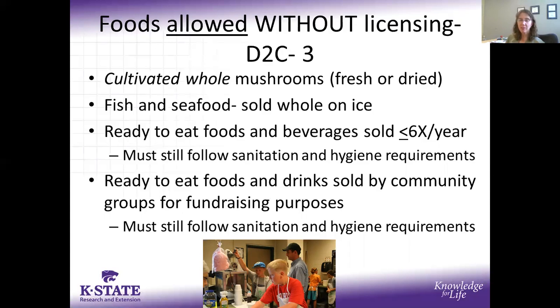You still need to make sure that you're following good sanitation and hygiene requirements, such as having a hand washing station available, but you do not need a license for that. If it's a community group, such as a Boy Scout troop, 4-H club, school group, or church group, trying to sell ready-to-eat foods, pizzas, bierocks, whatever it is, and it's for fundraising purposes, you do not need a license regardless of how many times a year you do it. Again, you still need to follow those sanitation and hygiene requirements, having the hand wash station available, and making sure that you can wash dishes and sanitize them. But if it's a community group for fundraising purposes, you don't need a license no matter how many times you're doing it.